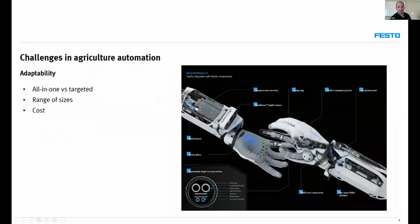And then you have adaptability, right? So this gripper that we made, potentially you could do a ton of stuff with it, but that makes it more expensive and potentially a lot more capable than needed for a given task. But if you want to focus on a single task, then you're spending a lot of R&D effort to really focus on that one individual thing. So it's a balancing act with that, and especially with cost.